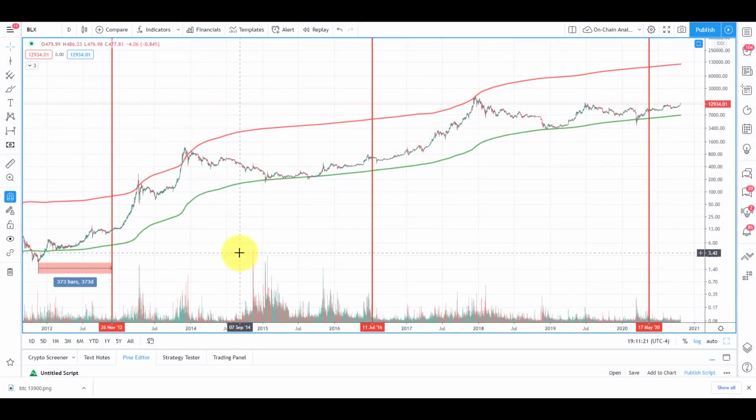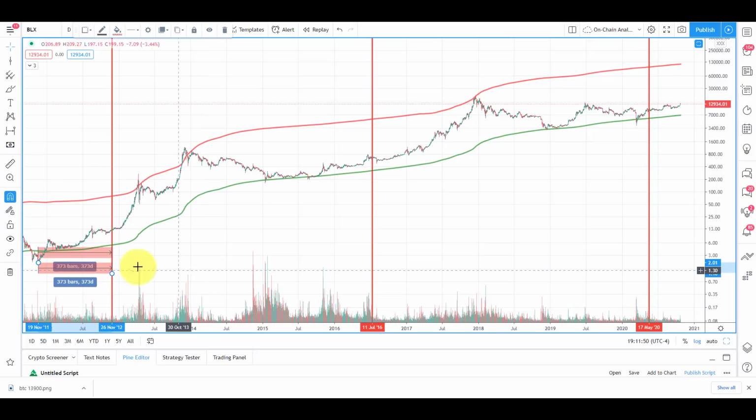So a user on Twitter goes by the name of Russian Bear, and Brian in the chat room brought this up to my attention. And he said, look, if you take the bottom before the halving, these red lines are the halving. If you look at the bottom and you take the amount of time that transpired between the bottom before the halving to the halving, in this case, it's 373 bars. And if you take that and you project that out from the halving going forward, that's going to give you your cycle top.